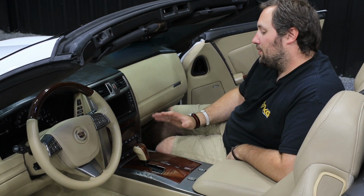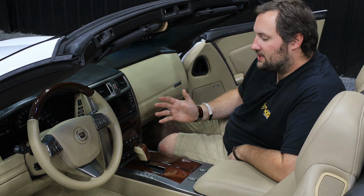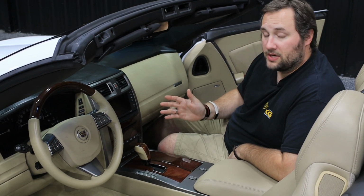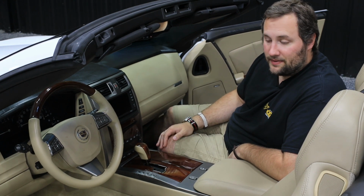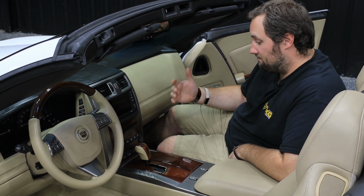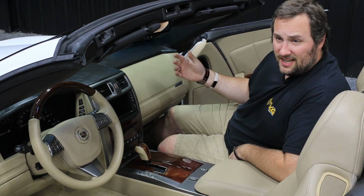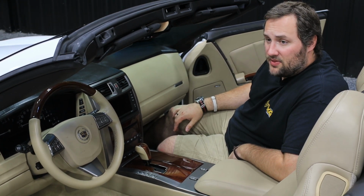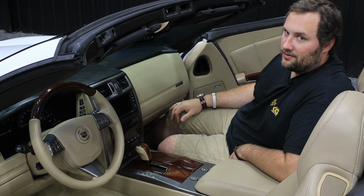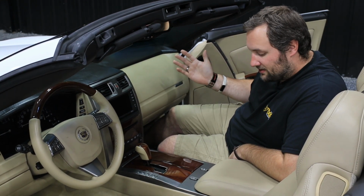Multi-disc CD changer. Now, something that I still love today that you don't find standard in every vehicle is automatic climate control. This is dual zone automatic climate control, so you and your passenger can have it set at different temperatures. Great feature. Kind of basic, but I think it's a little overlooked because not every vehicle had that, and still not every vehicle has it today. Also, heated seats, great function.